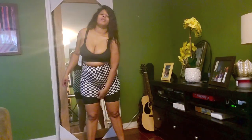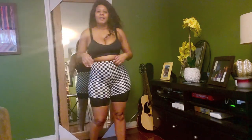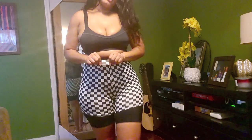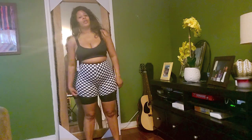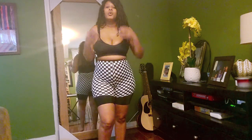All right, so I have another pair of shorts from Romway, and these I didn't think were going to look good once I put them on, because I thought that the material, the black and white, once I stretched it out, would look like that. But these are some very forgiving shorts. And so they stretch really well. And with this compression garment I have on, it feels really, really good.